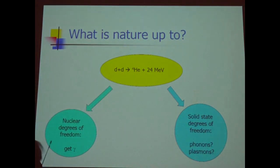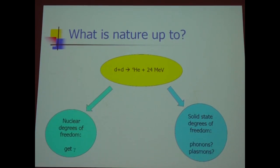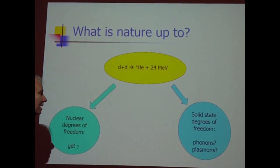Okay, so the question is what in the world is nature up to? Suppose we're thinking about D plus D going to helium-4. We've got roughly 24 MeV of excess energy, the mass difference being converted to energy. In a low energy nuclear collision, we get a 24 MeV gamma. We presented data for that. It's been observed with the sodium iodide detectors.